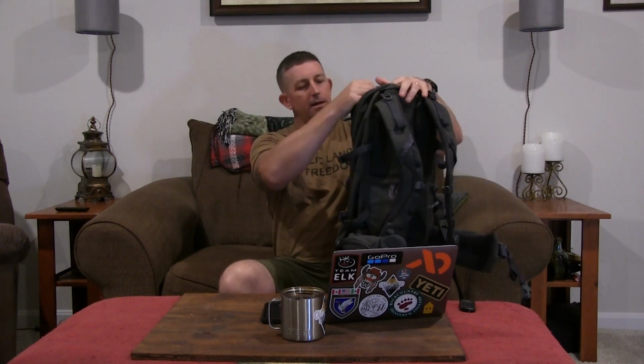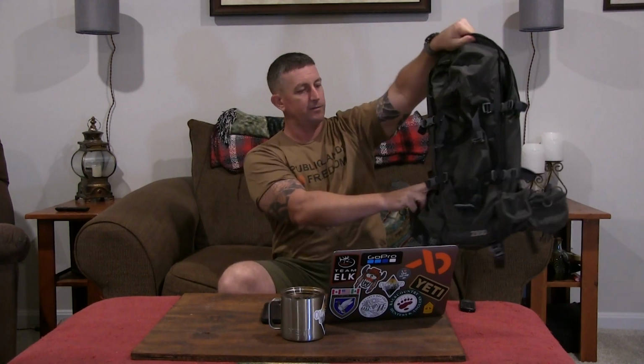On the outside again, we have on both sides the little water bottle pockets, which I use frequently. Even when I have a water bladder inside, a lot of times I'll put a water bottle on the outside, or on one side have my trekking poles, or a tripod, or slap some climbing sticks on the outside. There's a lot of different things you can do with that. So they're not just water bottle holders, in my opinion.